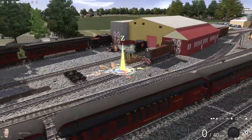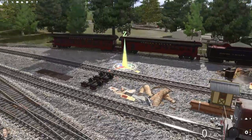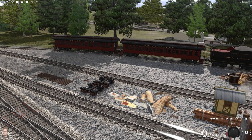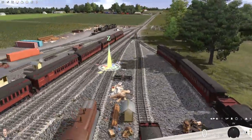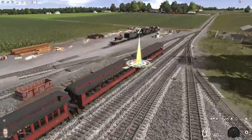And for those of you who are familiar with the Strasburg Railroad and a little bit of its history, this is a little bit of an homage to a certain Thomas the Tank Engine movie that a certain Norfolk and Western engine was involved with back in 2001. Actually, it was filmed in 2000, but the movie didn't come out until 2001.